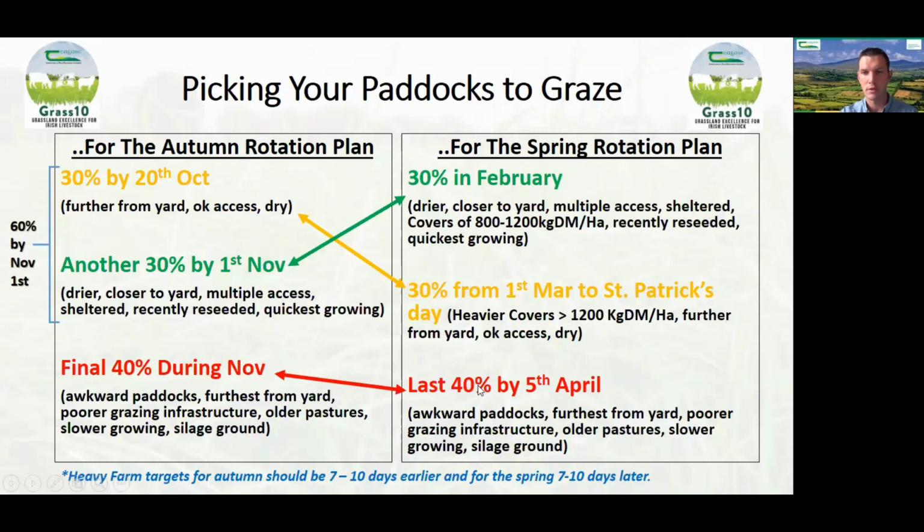They're further away, you have higher numbers going out to them. You're hoping that the ground is going to be a little bit better by the time they get to them, so that you don't need the grazing infrastructure as much. As I said, the older pasture is going to be growing a little bit slower maybe as well, so they're not going to grow as fast maybe as these covers here. And the silage ground as well, so you're clipping off the silage ground just before you're closing it up as well.